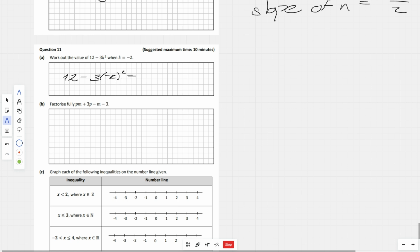Now here, it's very important, the order that we do things in. So first we'll do minus 2 squared, which will be 4. We multiply that 4 by 3, so we'll do 12 minus 12, and that will be 0.